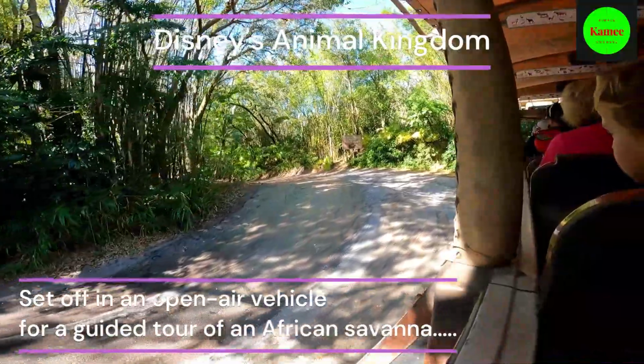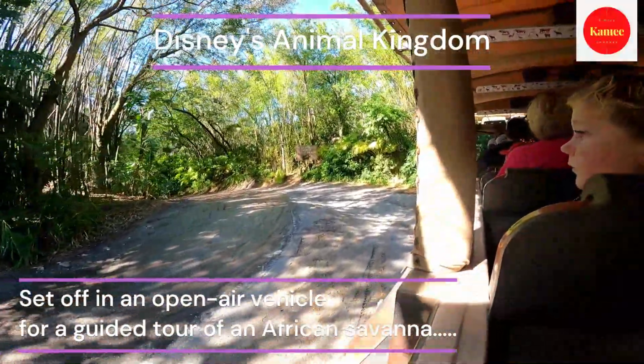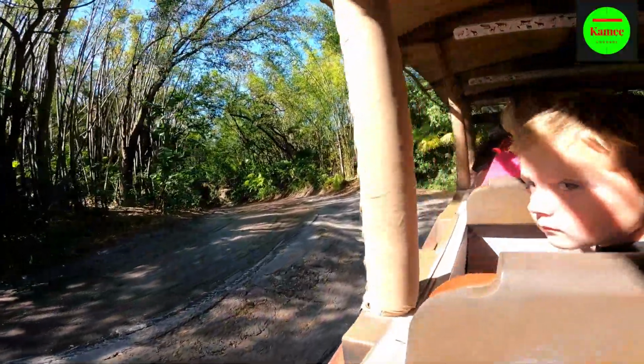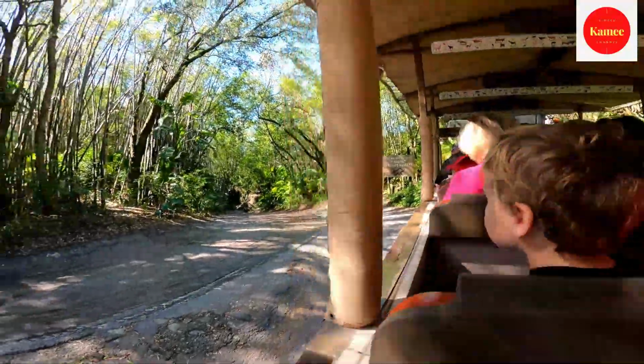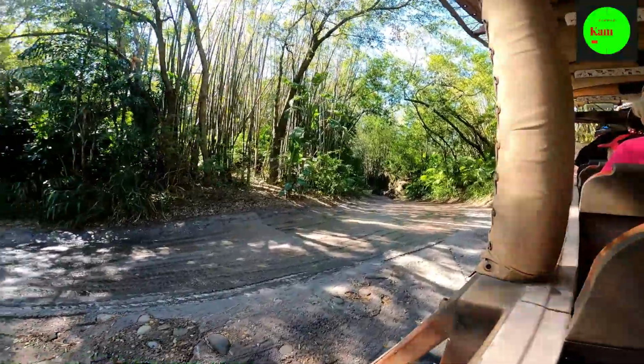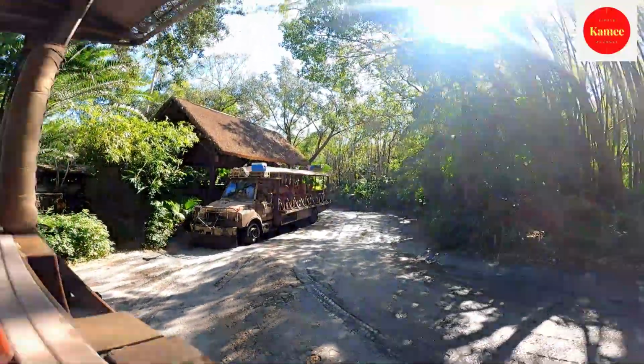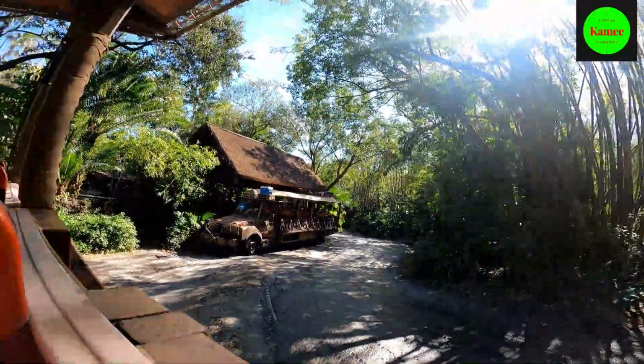Well, jambo everyone, my name is Renee, and I'm going to be your safari guide through the Harambe Wildlife Preserve. Before we get started, I do need to remind everyone to stay fully inside the vehicle. My little friends, we will be going through some rough brush with long, thorny bushes.